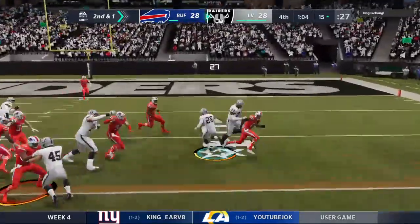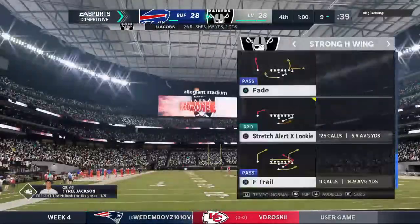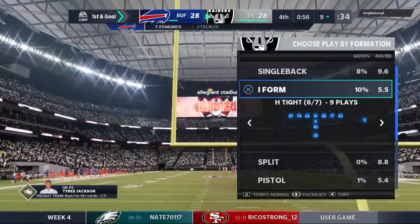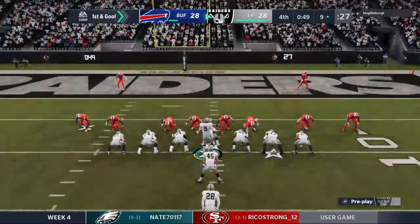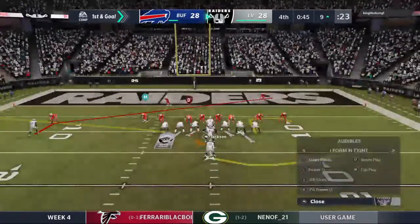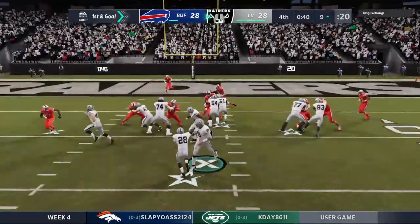They run it with Jacobs. And now they're inside the 10 as he's brought down at the 9. 7 yards on the pickup there, and now they'll have it 1st and goal. Clock's under a minute. Still plenty of time, partner. They have all 3 timeouts. That means they have plenty of options in their play calling and where they target on the field. They can throw it downfield, maybe even in the middle, and use their timeouts.